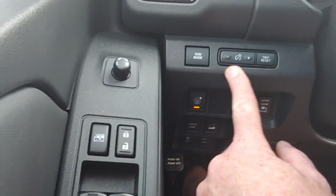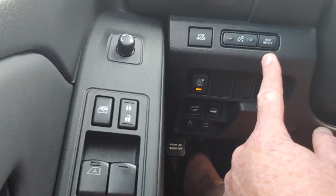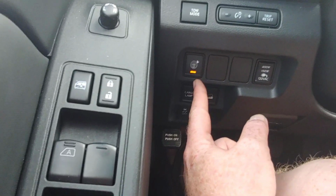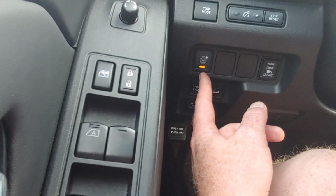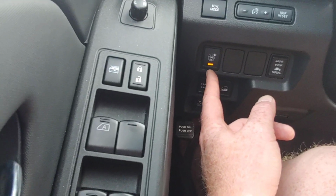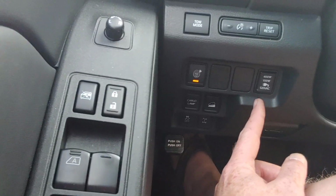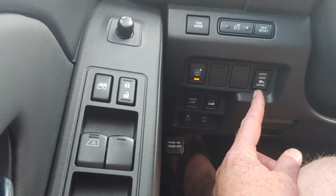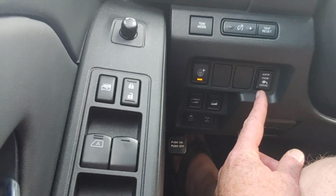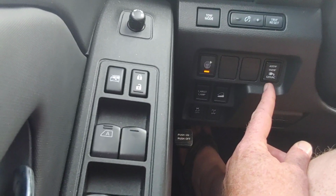Over here is your dimmers for the instrument cluster and your trip button right there. Down here you've got the radars. Just FYI, push this button when you go into the automated car wash, so it doesn't make a whole lot of noise at you the whole time. This over here is turning off the 120 volt outlets. There's two of them. There's one in the back seat on the back of the console, and there's one in the bed of the truck itself.